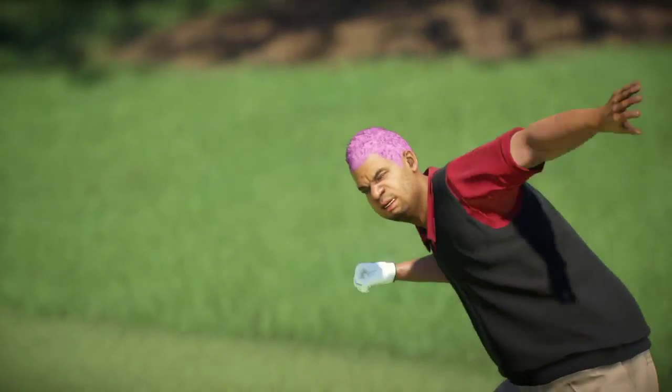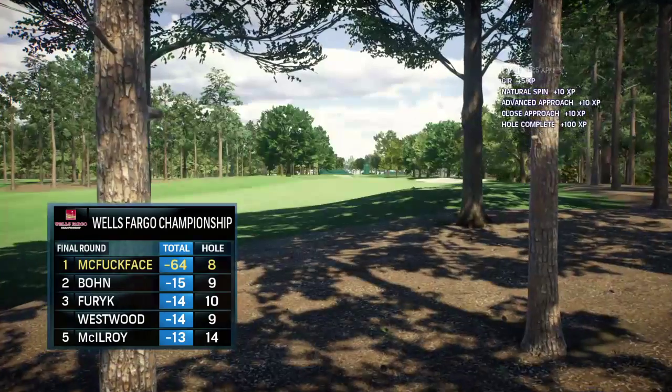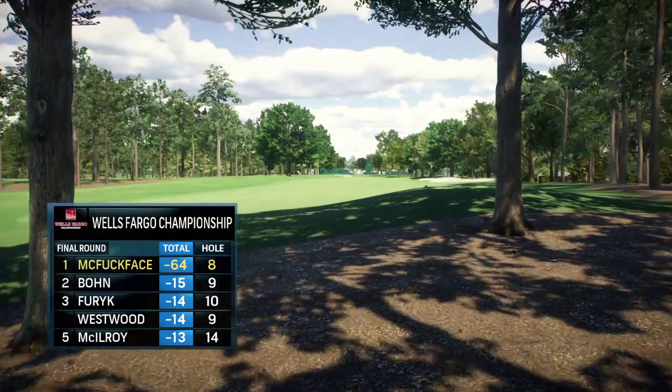Rich, I thought he could get this far. That just is amazing. Just a mind blower right there. Absolutely incredible. He made the shot.